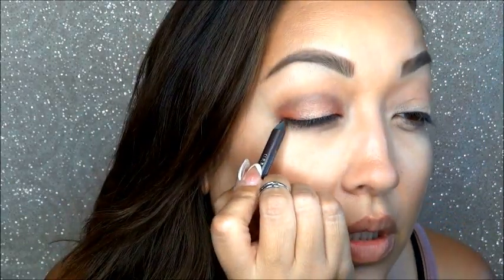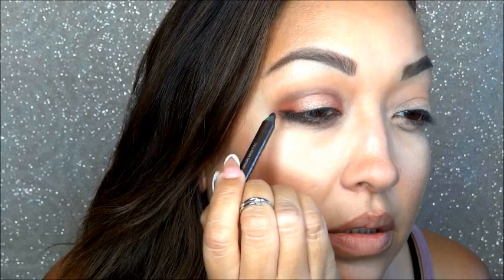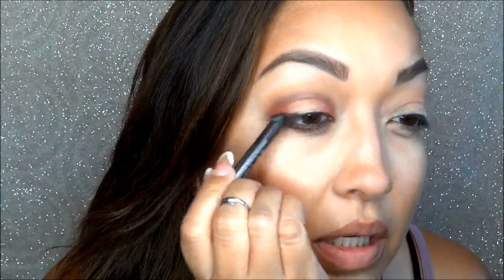Now for the upper lid, I'm going to use the same color, Muse. These liners, I mean, they're not going to last 24/7 like it says, but they are long wearing.